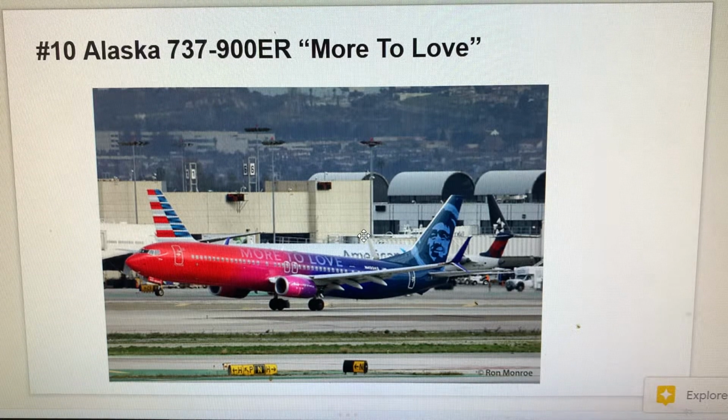The Alaska 737-900 in the More to Love livery. This is my favorite Alaska livery of any of them. I really love More to Love. I used to have a model of this in 1:500. If you remember that one, it was a Herpa one. I did sell that one because it was in 1:500. So I really want them to release this in 1:400. I would definitely buy it. The colors would be perfect on it because NG Models does a really good job on color. So I can't wait for them to make that one. I'd definitely buy that one.